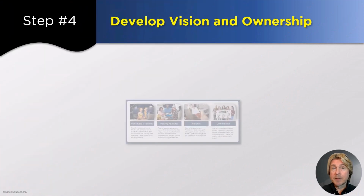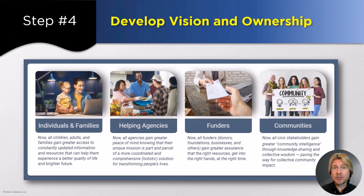Step number 4 is to develop vision and ownership. You must create a clear, practical, and compelling picture of the future that most people want and will help make happen. When people can see it, they can be it. The real power behind vision is unleashed when self-motivated people catch a glimpse of a desired future and they are willing to do whatever it takes to get there.